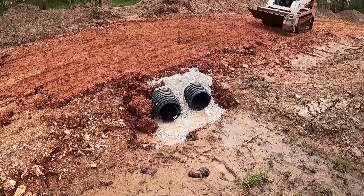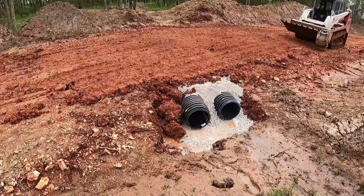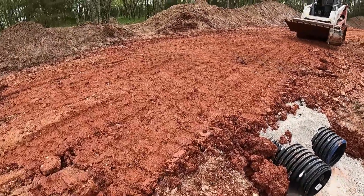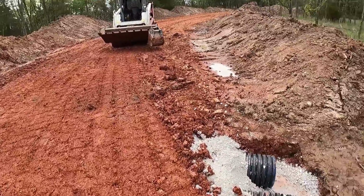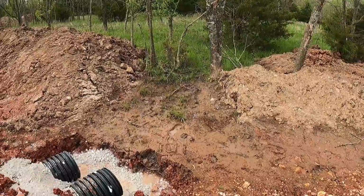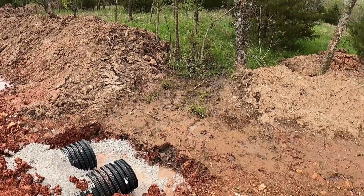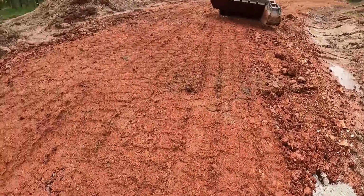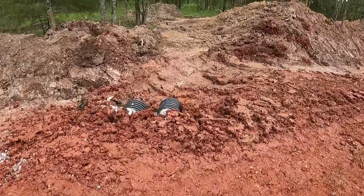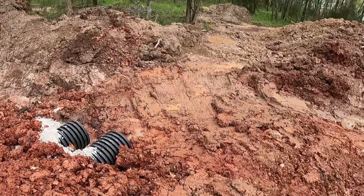And now I just kind of got to go back through, and I doubt I get that done tonight and fine tune around the ends of it. I just wanted to get them all in because it's talking, like I said, big rain tomorrow and tomorrow night. So it would be nice to get those done, but the water will still find its way in there. And then, yeah, I got a lot of work on this end.